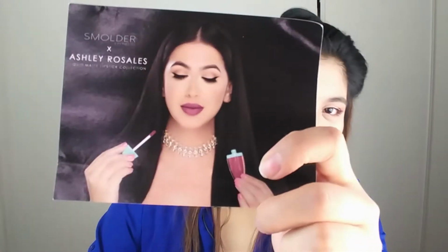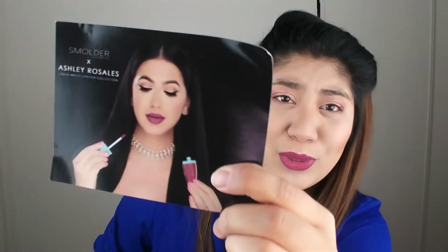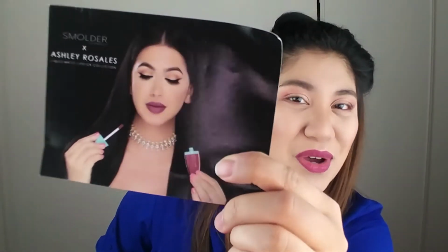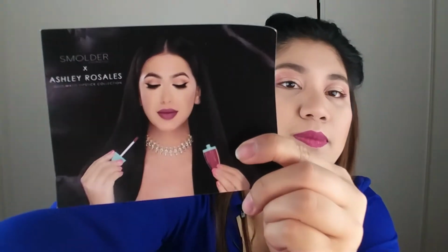Mua is makeup artist Ashley. And here she is. She's so beautiful. She kind of looks like Madame Huda from Huda Beauty. Diba? Medyo hawig sila. Her name is Ashley Rosales.